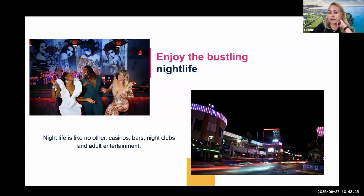For the nightlife, the Dutch side is very popular for this because they have casinos, bars, nightclubs, and adult entertainment as well. But on the French side, they don't have any nightlife. So people from the French side are coming to the Dutch side to enjoy this nightlife.